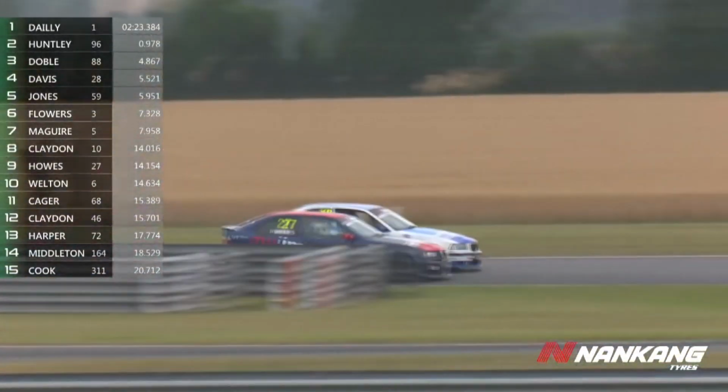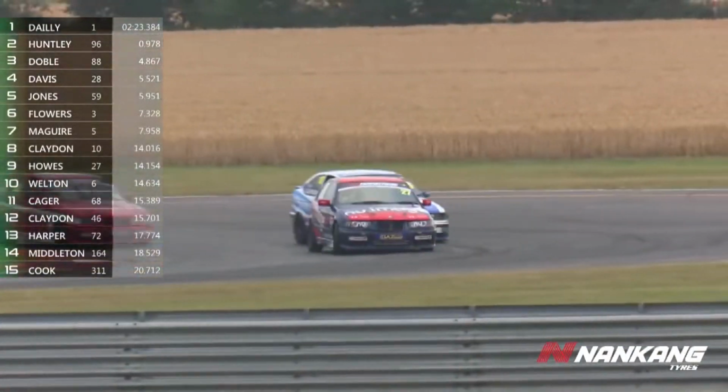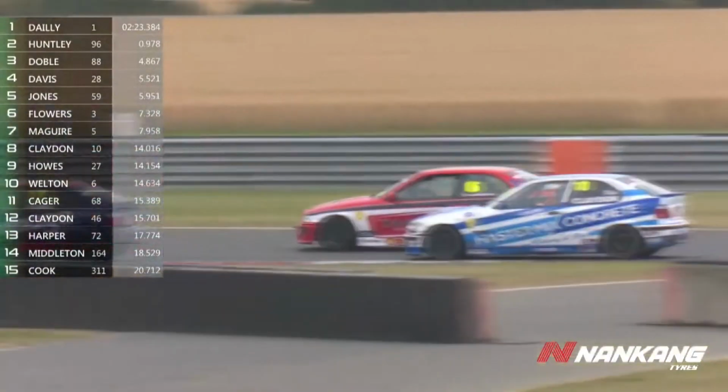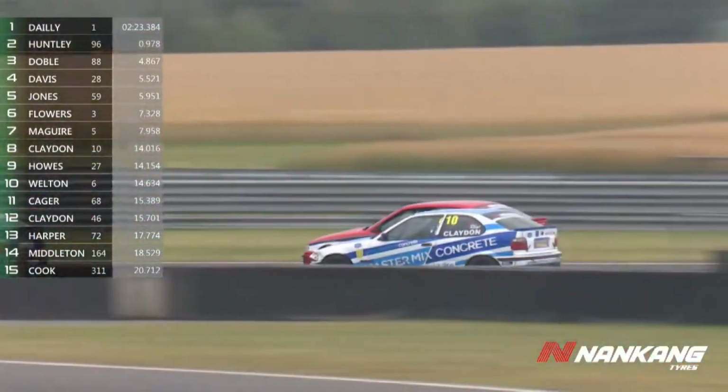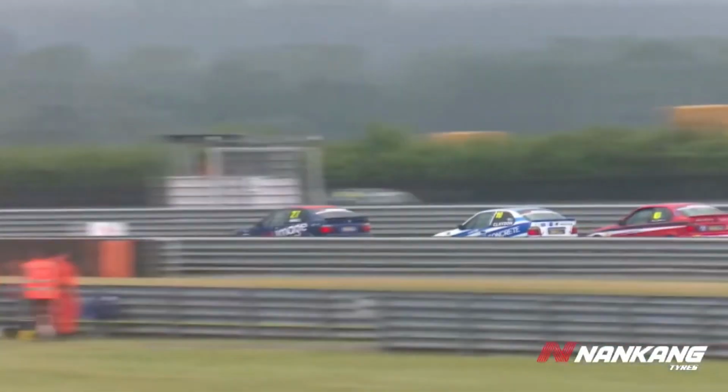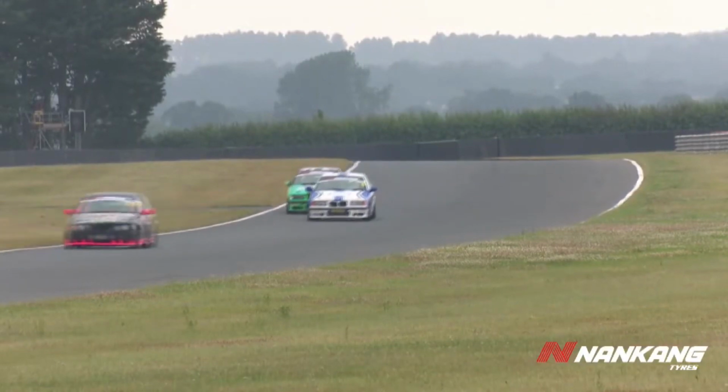Ian Howes thinks, right, my turn to dive up the inside this time. Makes the move. Rhys Clayden lets him have it, and if he opens the door too much, Simon Welton says, excuse me, can I come through as well? I quite like my position back if you don't mind, Rhys. Side by side again. Now the run towards the left-hander at Palmer's. Rhys Clayden will have the inside line now and gets back through.